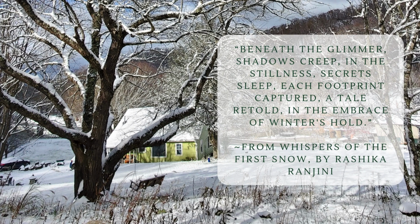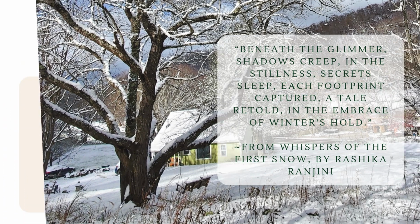Beneath the glimmer, shadows creep. In the stillness, secrets sleep. Each footprint captured, a tale retold, in the embrace of winter's hold. From the poem Whispers of the First Snow by Rashika Ranjini.